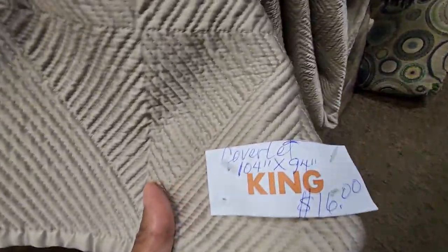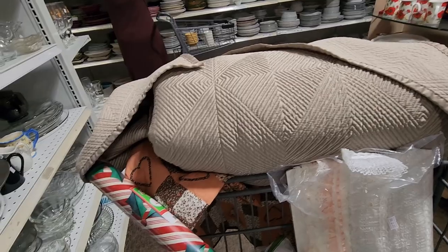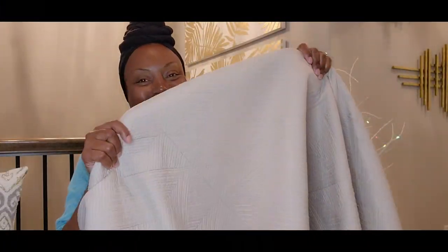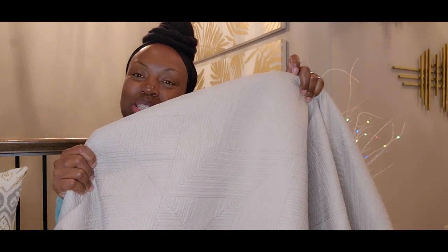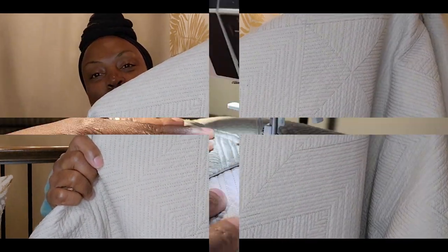I'm a little leery to pay $16 because, you know, I'm extra frugal, but I'm gonna think on this one. Still debating on this. I did get that king size blanket for $16 that I showed you all. I was thinking I would use this to make my husband a winter jacket.